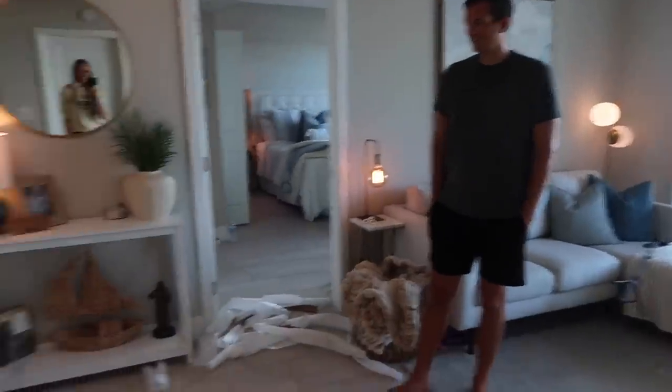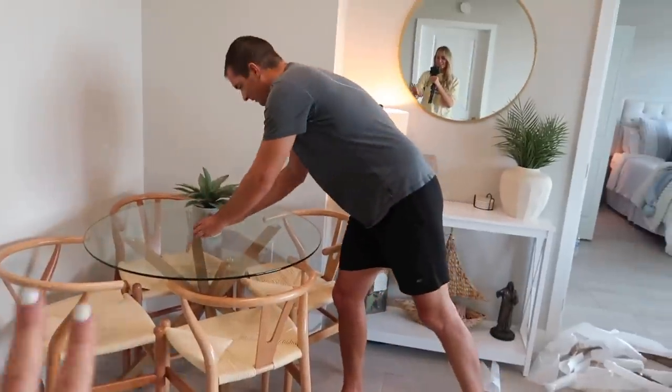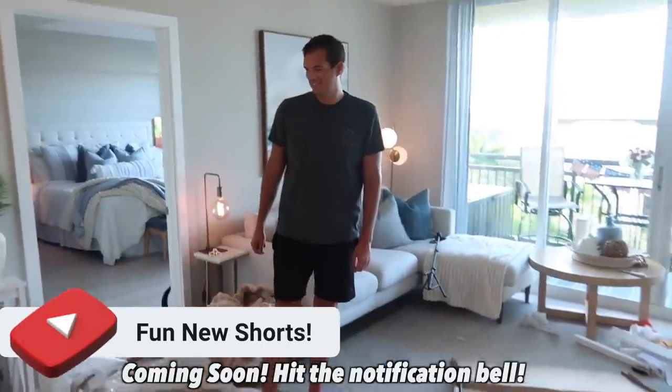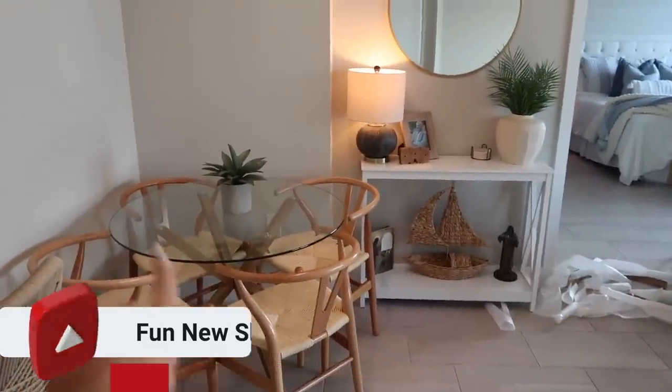I love the glass. Okay, we're going to get all this mess cleaned up so we can get a final look at it. Also, I think Jared and I want to do some fun shorts and transitions with this. Make sure you go check them out. I don't know if they'll be out by the time you see this, but stay tuned because we have some fun ideas for this.